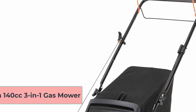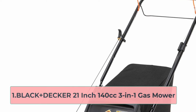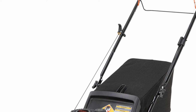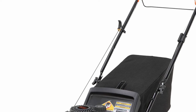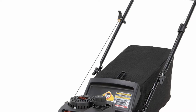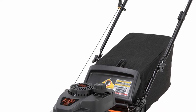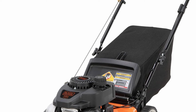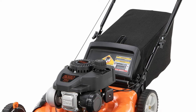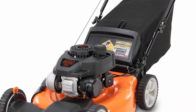Starting at number 1, Black Plus Decker 21-inch 140 cubic centimeters 3-in-1 gas mower. This is a mower that I only came across recently and seriously considered buying. I was looking for a mower that would do well with inclines, and front-wheel drive is always the better choice in that situation. This Black Plus Decker 12AA2SD736 not only offers that, but it's got tons of power and an engine that won't let you down.